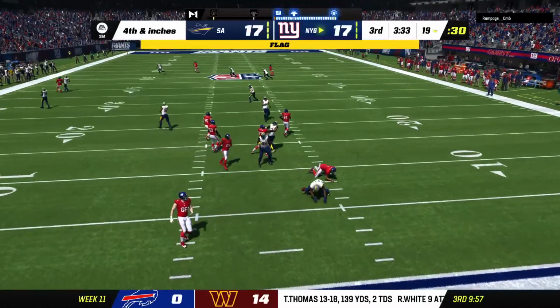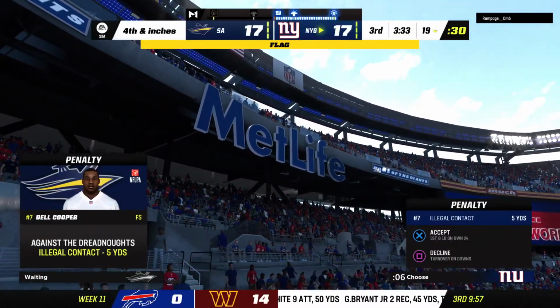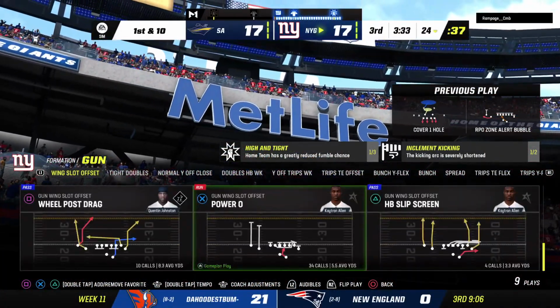No. In trouble here, and down he goes. What's the call? Back at the 8-yard line. So they take the flag and the yardage. Oh, that comes with it. I don't know what happened, but I'm definitely going to take it.